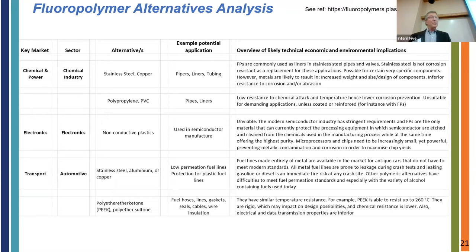And I think the end users have done a really good job of looking at this. They say, well, where I can, I will, but some places I can't. For example, in PVC and pipes and liners, there is low resistance to chemical attack and temperature, and lower corrosion resistance, unsuitable for demanding applications.